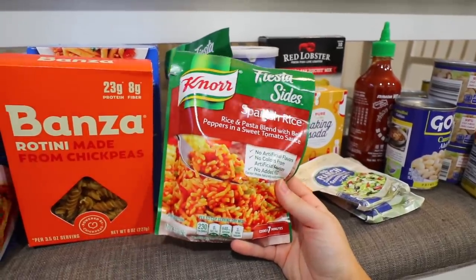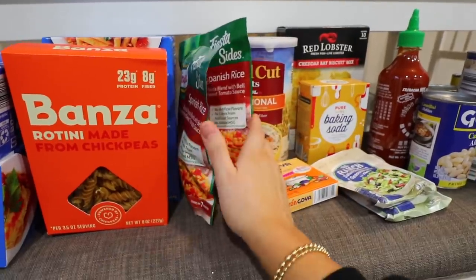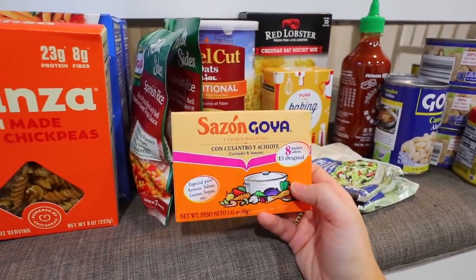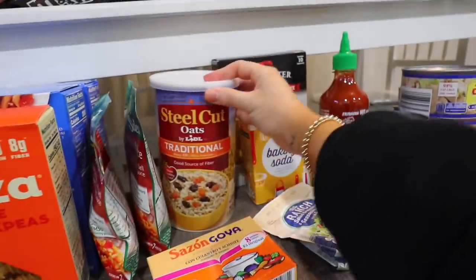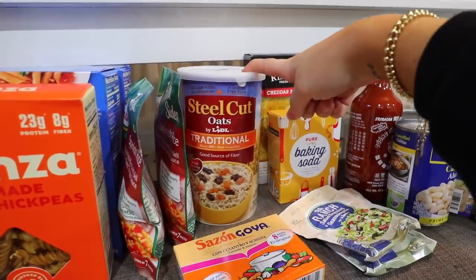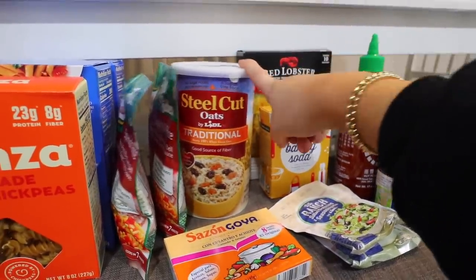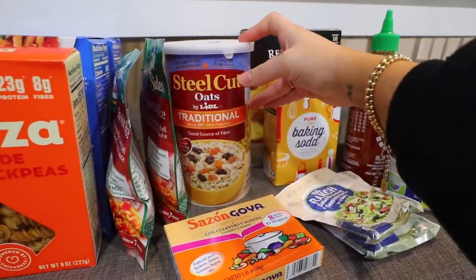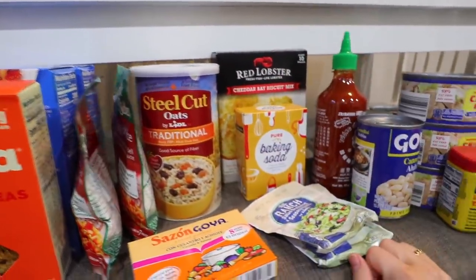We only grabbed one last time we went grocery shopping, and it was so yummy, so I grabbed two of those. And then I've seen a lot of Skinny Taste recipes that call for this seasoning, so I grabbed that. Some steel cut oats. These are good for the apple dessert that I showed you guys in my recipe video, or like healthy cookies. I just wanted to have them on hand because we're running out of our other ones. The other ones are rolled oats, but I don't know if it's a big difference. I really have no idea.